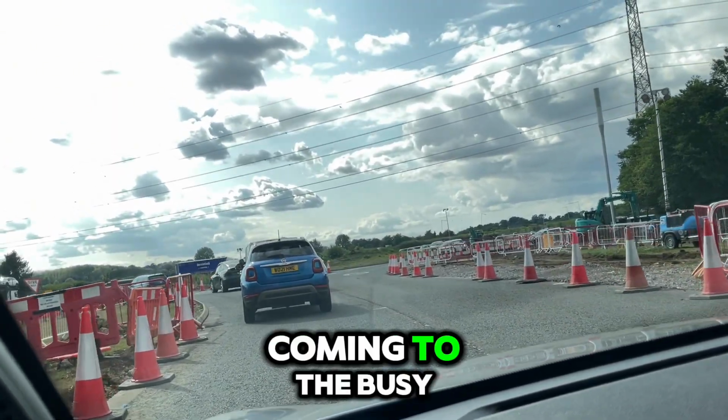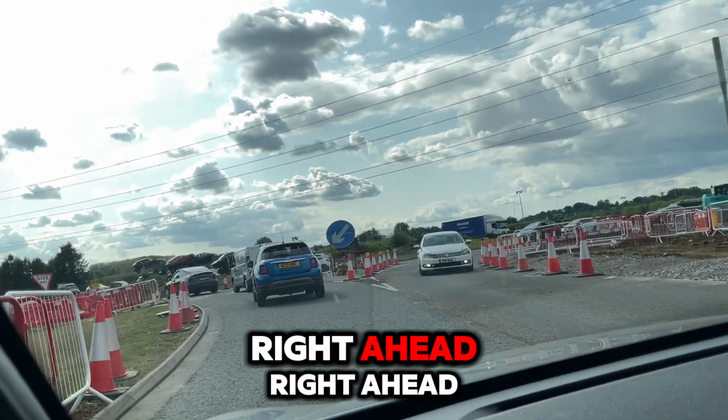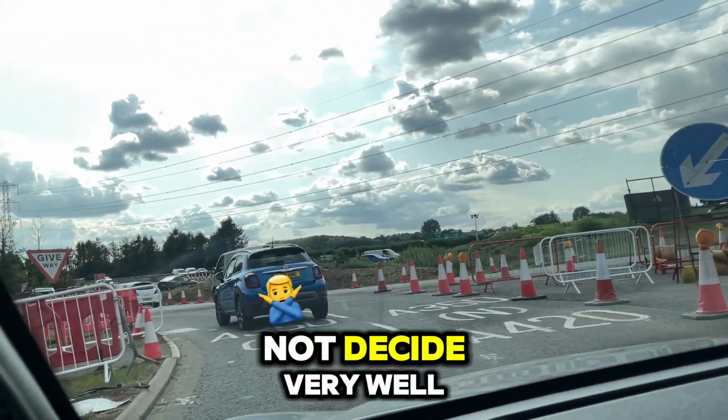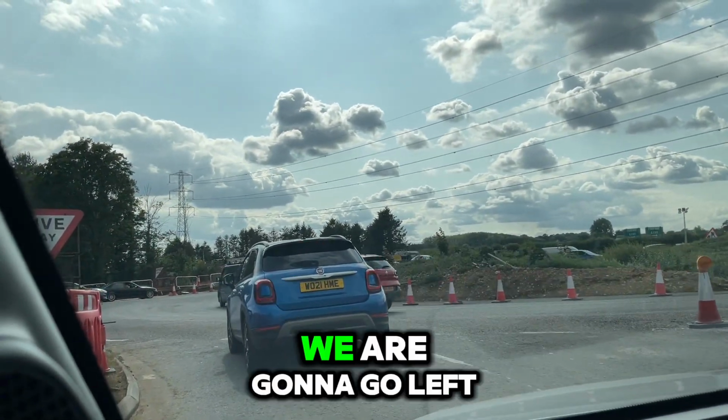I'm coming to the busy roundabout again, so I'm looking right ahead, right ahead, right ahead. That's how your observation is. Take your position to the left lane. You can see the car in front of you not deciding very well whether they're going ahead, but they can also use this lane to go ahead if they want to. We are going to go left.